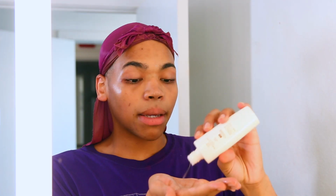You can take it, dump some in your hand. It's literally a liquid. Rub it around in your clean hands and pat it on your face. Think of it as a conditioner for your skin, and you just let it soak in. Now that it's pretty much soaked in, y'all see me looking plump and dewy. I don't think y'all are getting the full effect.